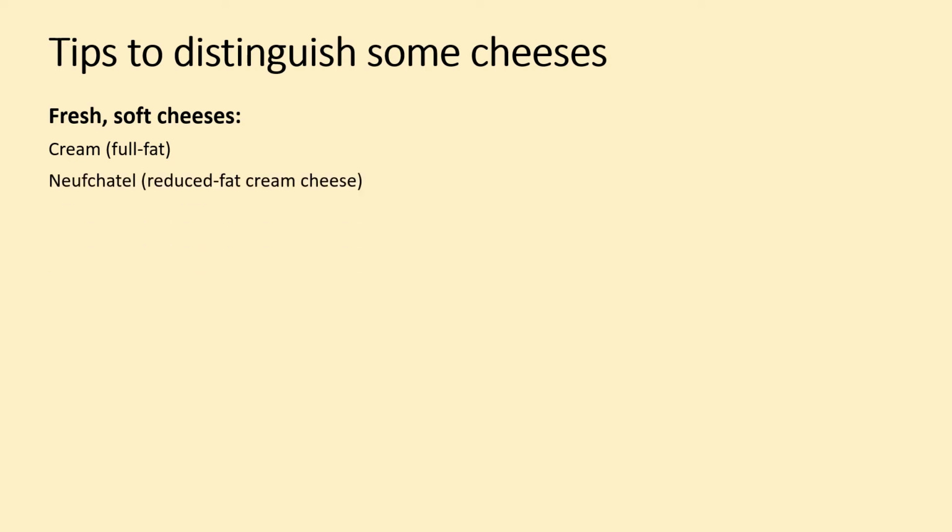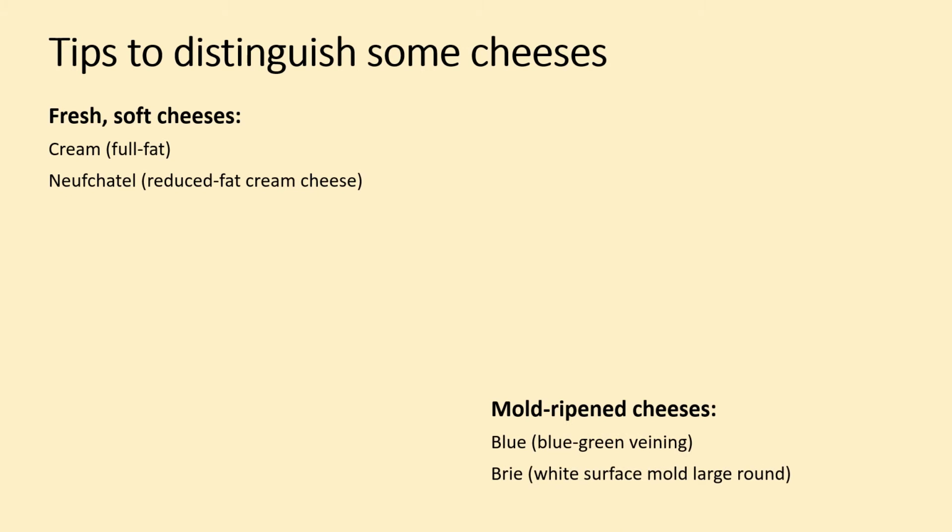Now I would like to walk you through the cheeses that are part of the FFA-CDE Cheese Identification Contest. Some of them you are probably familiar with and can easily distinguish. We're going to start with those. Then I'm going to get into some of the more challenging ones. So the easy ones I think that you'll be able to identify just by looking are the fresh soft cheeses, cream cheese and Neuchâtel, which are actually combined on the same line, so you don't need to distinguish between the two of them. The mold-ripened cheeses are also relatively easy to distinguish, with the blue being pretty obvious, and then the brie and camembert, you don't have to distinguish between them.